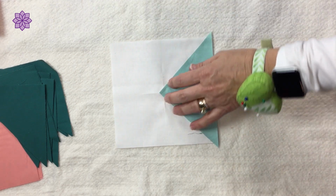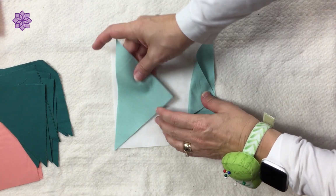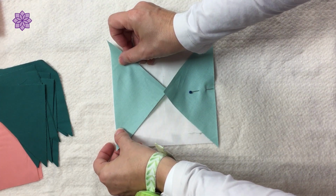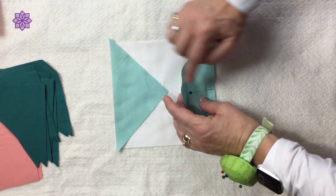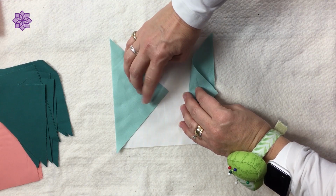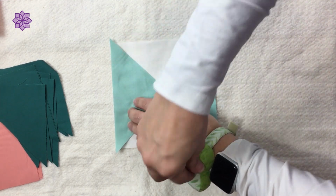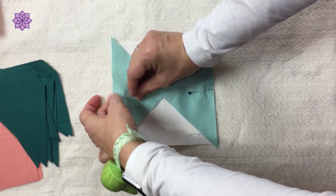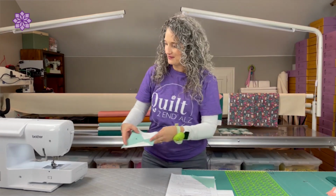And then we're going to do the same thing with another triangle. So I'm just going to lay that back. I'm going to put my straight side here, the base of my triangle, on the opposite corner of my square. Make sure that the tip of the triangle is lined up on that halfway crease, and I'm just going to put a little pin in it. All right, so now we're ready to stitch that together.